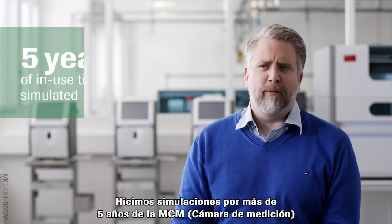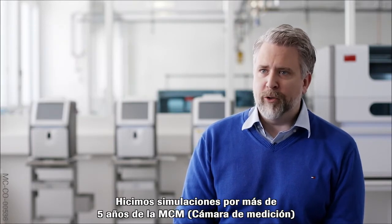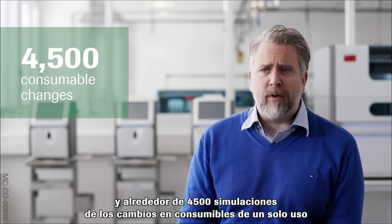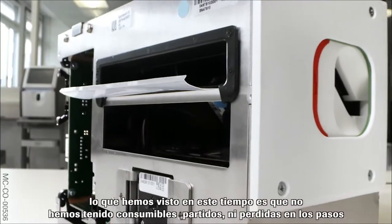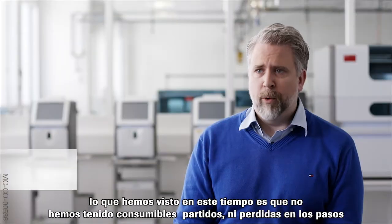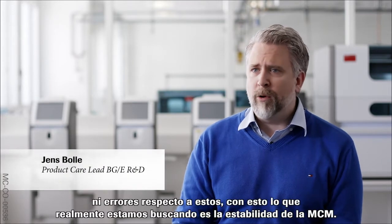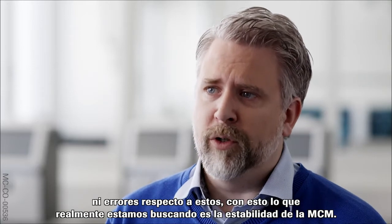We simulated more than 5 years of in-use time of these new MCM revisions with over 4,500 different consumable changes simulated. And what we have seen is, in these times simulated, we had no pins broken, we had no step losses, no errors in these regards. So we are really looking forward to a very stable revision of this MCM.